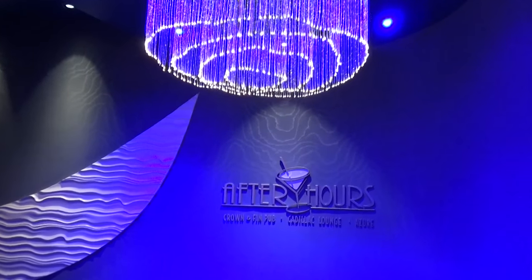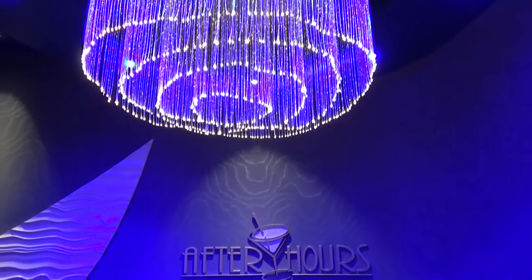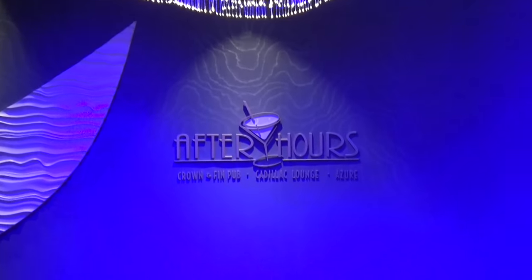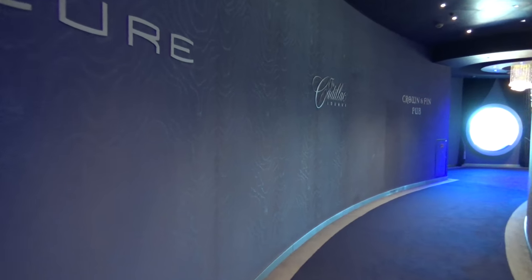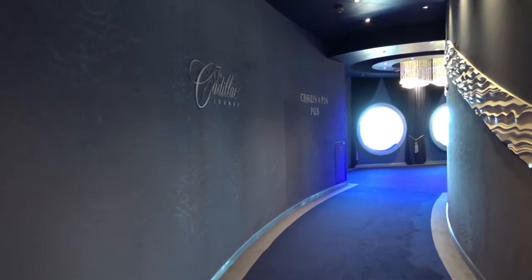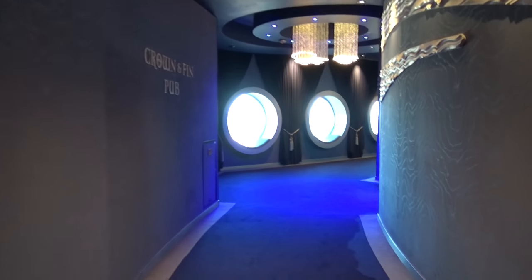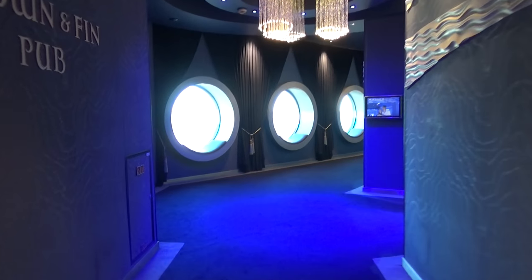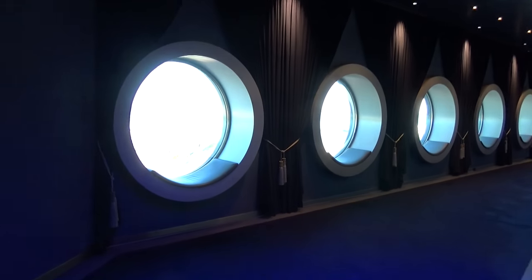Up next on the tour, on the Wonder, is one of my favorite sections of the ship. It's the After Hours Adult Area. This is where there are three different bars, and after a certain hour, they don't let kids in. It's got a cool vibe as you go in here. Three different bars: there's the Azure Nightclub and Game Show Area, the Cadillac Lounge, which is like their piano bar, and the Crown and Fin Pub, which is a lovely pub. Also, one cool thing about this area is they have these great giant windows, which you could take some wonderful pictures of.